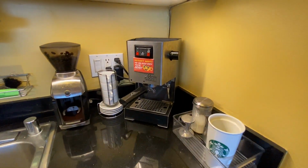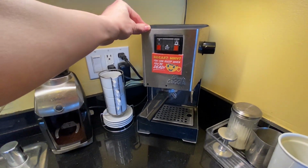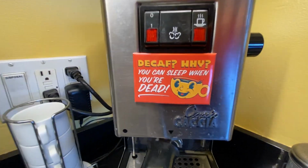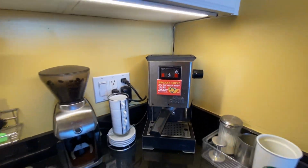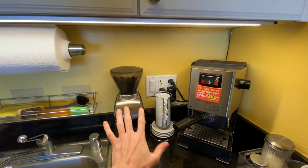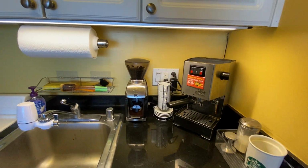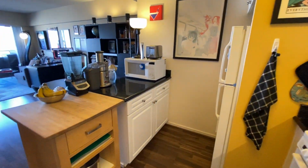And this is my favorite appliance in the whole house. It's the espresso machine, my classic Gaja espresso machine. Decaf, why? You can sleep when you're dead. So, yeah, mornings happen because of this whole apparatus right there. So, yeah, there's the kitchen.